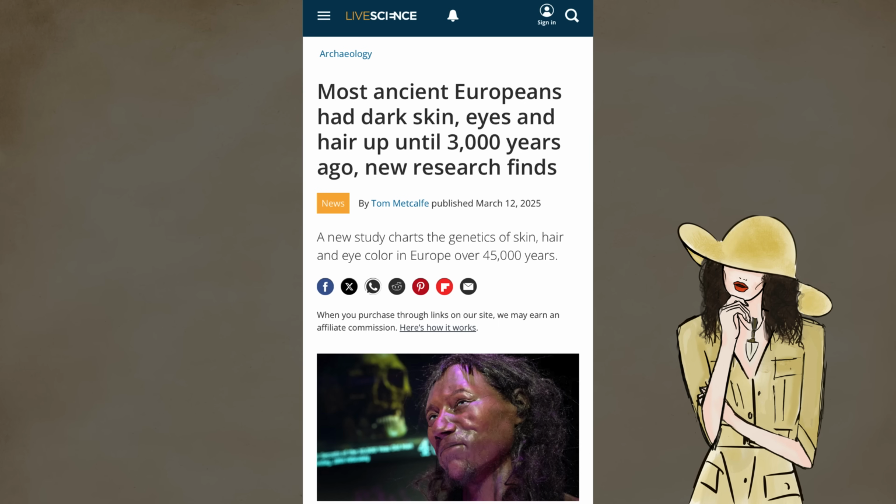I'm a seeker of truth, so if dark skin was dominant in Europe until 3,000 years ago, I want to know. But until more samples get tested and the discrepancy with the Neolithic Anatolian phenotype is investigated, this claim should be seen as a possibility, not a fact.